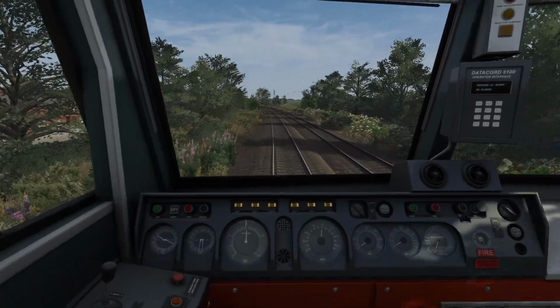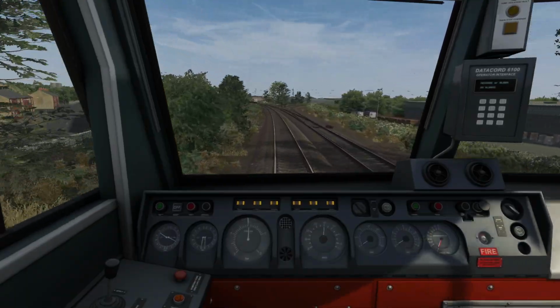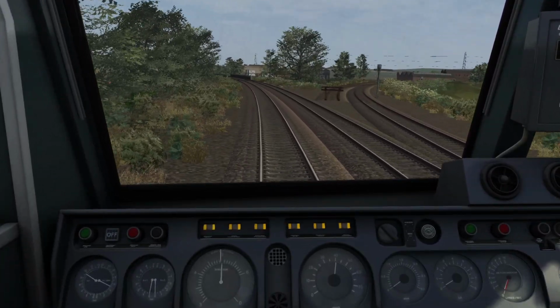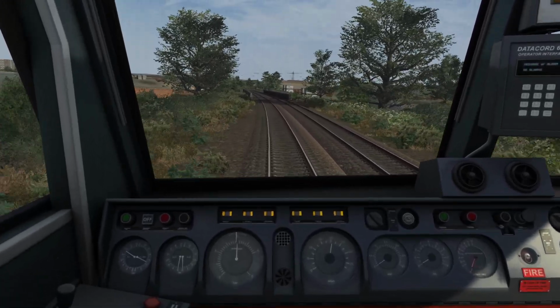There you go, you can see we're still only thrashing through 40 now, so we're definitely well clear of that 60 limit at this stage. So it's a powerful loco, but it'll probably accelerate this well no matter what it's got on the back, quite frankly.